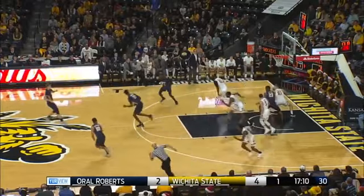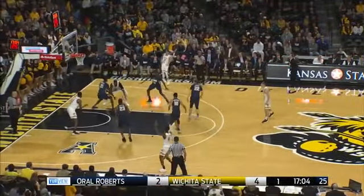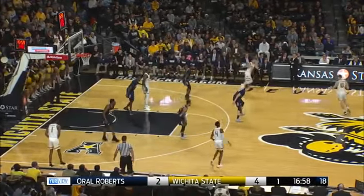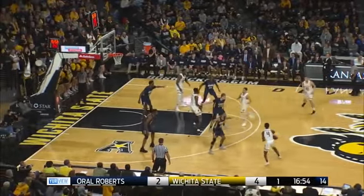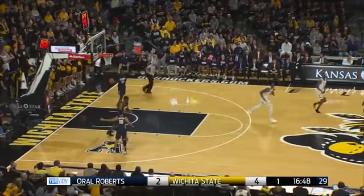A lefty hook by Kerwin Smith, left short. Here come the Shockers the other way. Good strong rebound that time by Stevenson. Udeze cut off. Now they're switching their zones up. They started in a 1-3-1. Now they're in a 2-3. Looks like they're matching up with the perimeter guys. Stevenson had 2 players on him defending that 3.